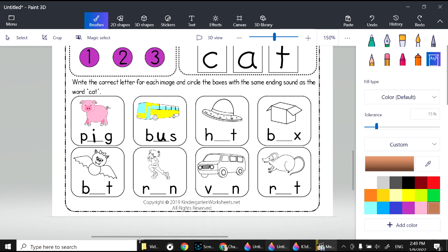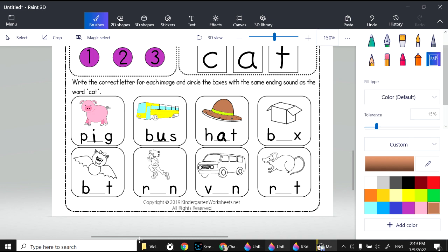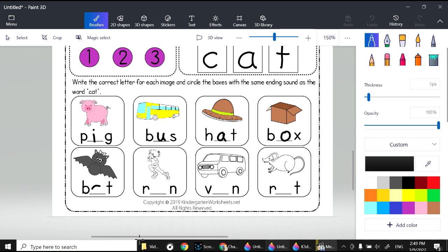What is this? Hat. At. Hat. What is ah? A. At. Hat. Good job. Here is a box. B. Ox. Box. We need ah. Ah is O. B, ox. Here we have a B. At. Bat. Ah is A. B, at.